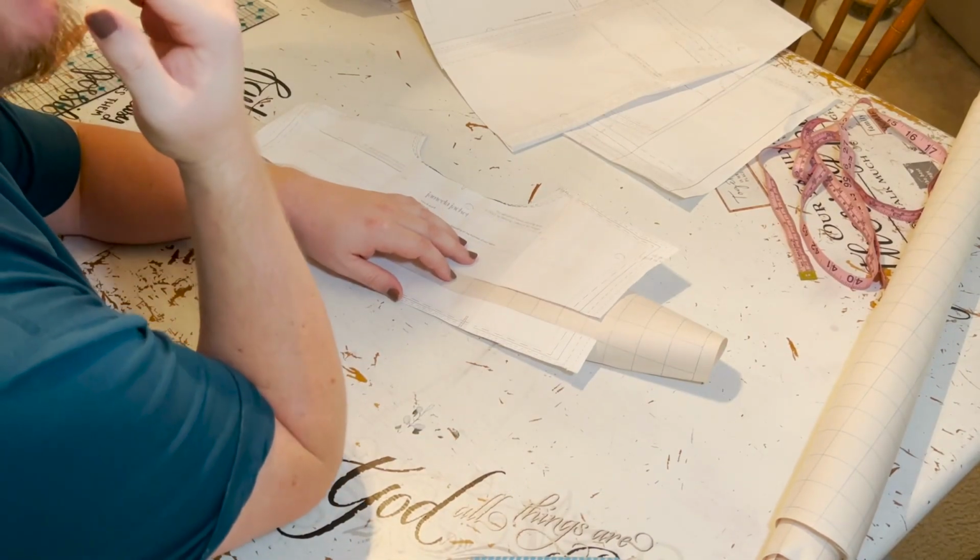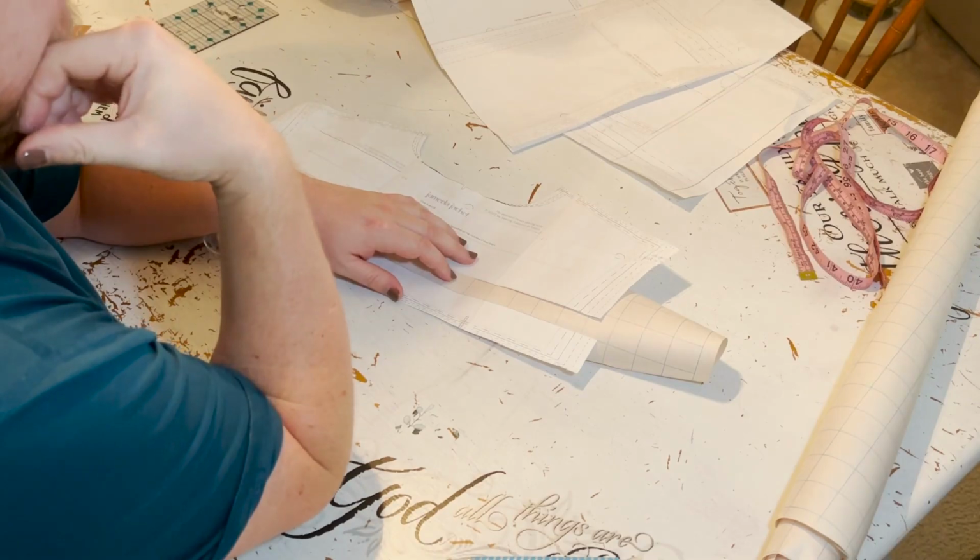All right, I'm rethinking this. Okay, so as I just started cutting this up, I started thinking, in order to raise the back, to add more room vertically in the back, I cut the yoke apart and I was gonna add an inch. However, that's gonna throw off the proportion. It's gonna make the yoke wider, which is not what I want.